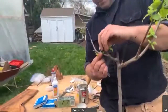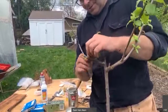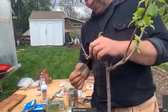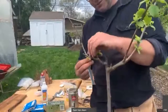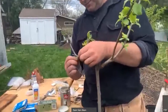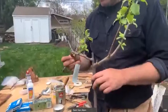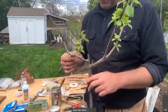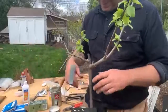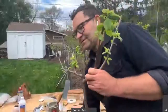There's a great question about that in the chat. How do you tag document identification of the bud grafts? Yep. So it's these tags. And then what I'll also do is I draw diagrams of each of the trees. So I'll number the tree and then also have a diagram of it, because it's not uncommon for these in a windstorm to blow off. And so that's another way to make sure that you still have all the varieties.